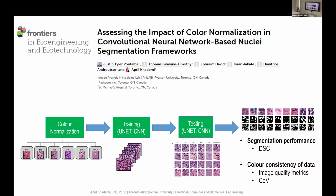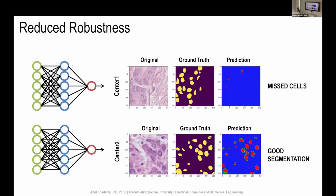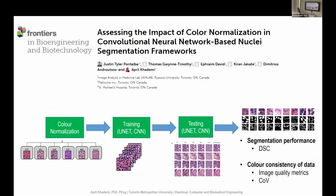I was going to talk a little bit about color normalization, but I'll just skip past this, but it's a big problem. You can see that if you apply your algorithm at one center, it fails at one place and is good in another. So we wanted to look at why is that, and is color normalization enough? In the digital pathology community, we just color normalize by default, but does it actually really help performance?